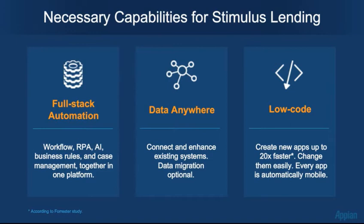Interesting. As we start to take a closer look at some of the ways that Appian is able to help organizations, I wonder if we could briefly address the situation with out-of-the-box lending solutions and what some of the limitations are in that respect. Can you touch on that just a little bit?